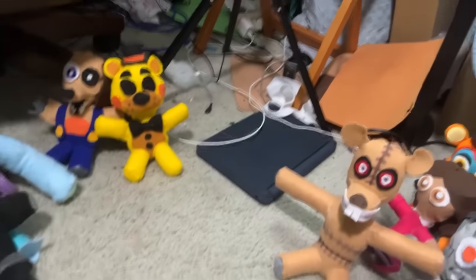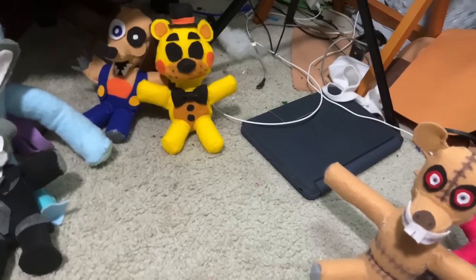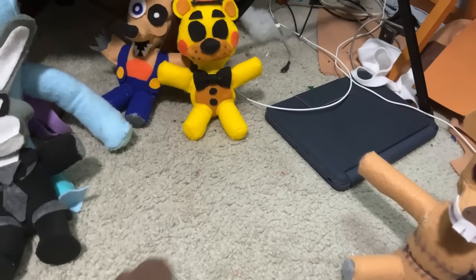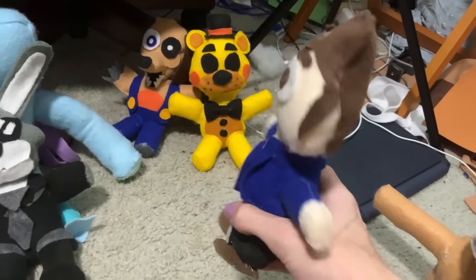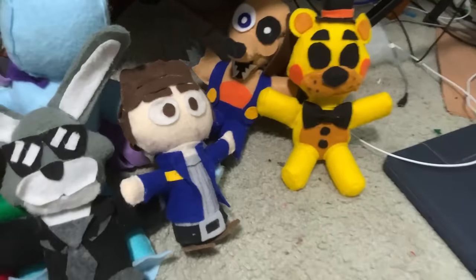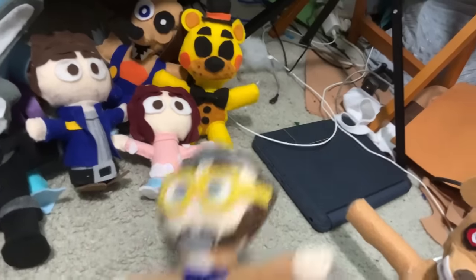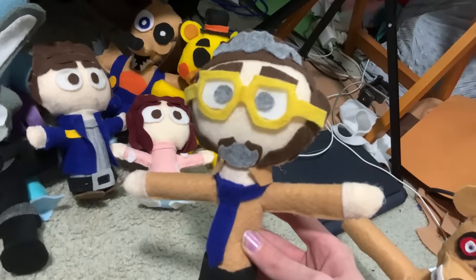Here's some plushes and some characters based off the Five Nights at Freddy's movie, which will also feature them in a Five Nights at Freddy's plush movie video. Here is Mike Schmidt, played by Josh Hutcherson. Here is Abby, played by Piper Rubio. Here is Steve Raglan and, spoiler alert, William Afton, played by Matthew Lillard. William Afton! It's William Afton!